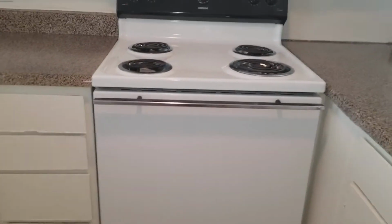Coming around to the kitchen area, just to show you these. They go all the way back. So you've got tons of storage across this wall. Heading this way, you have your kitchen. You're going to have your refrigerator, freezer, lower cabinets, drawers, electric oven, range.